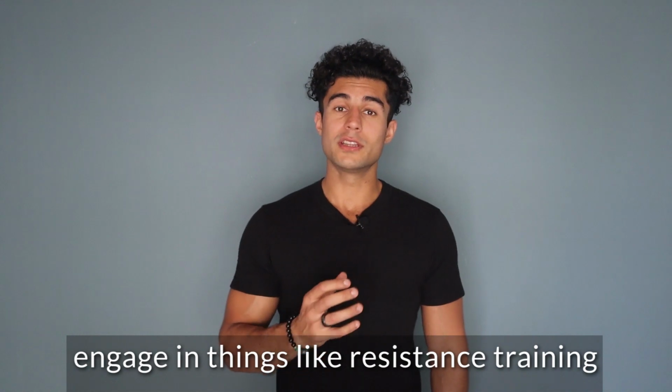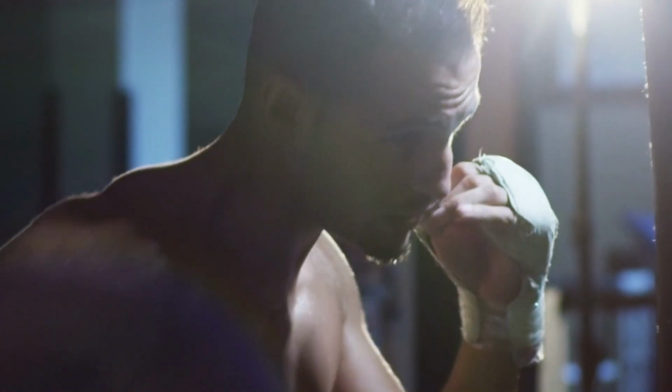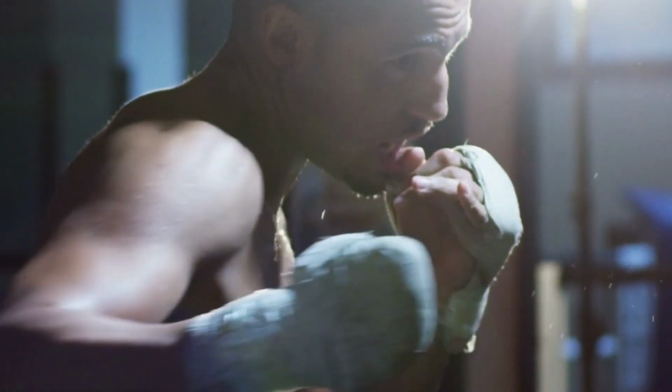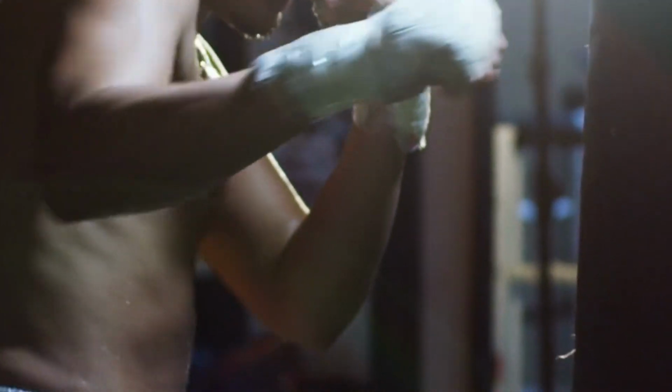Some of the hacks that you can use to reduce your glycemic variability are engaging in things like resistance training. Working out with resistance has been shown to reduce blood glucose levels as well as enhance the body's ability to use glucose as a fuel to be directed into the muscle.